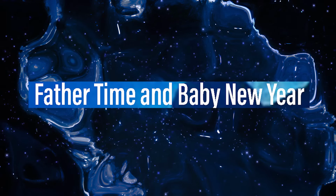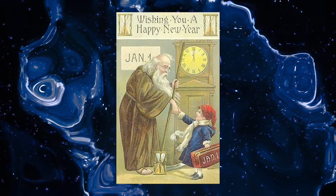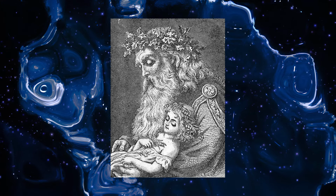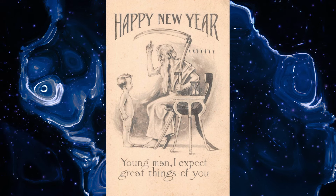Father Time and Baby New Year. Father Time and Baby New Year are metaphorical representations of time. Father Time is depicted as an elderly man with a long beard, wearing robes and carrying a scythe and an hourglass. He represents the old year.